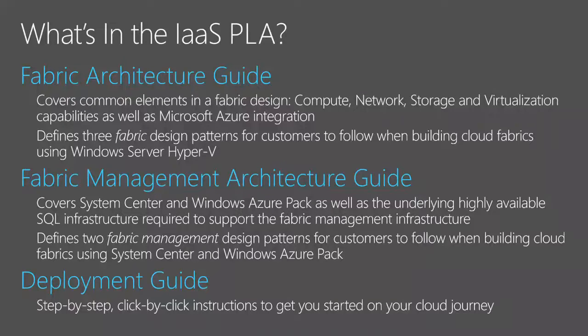Fabric management architecture is primarily focused around System Center and Windows Azure Pack. What are the deployment design patterns that we want to be able to use to enable a certain set of outcomes? And then last but not least is the deployment guide. And to wrap this up, we've tried to provide a click-by-click, step-by-step documentation on how you can actually deploy all of these components in what we would consider to be a full suite deployment based on that infrastructure as a service description I described earlier, what we're trying to achieve. So these are the 3 areas, and I'm going to dive into the high-level parts of each one of these so you get a clear idea of what those components are.